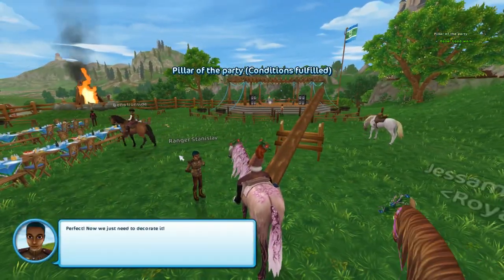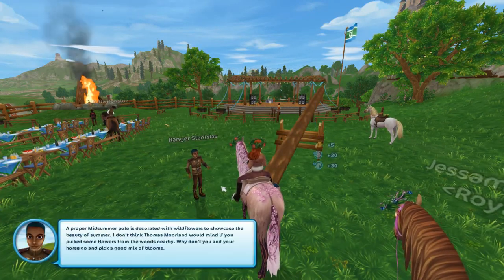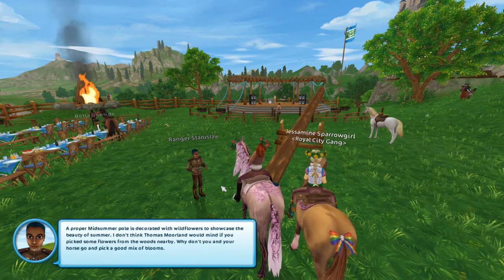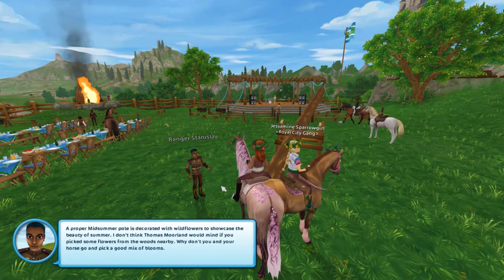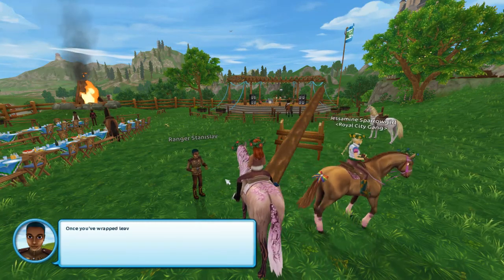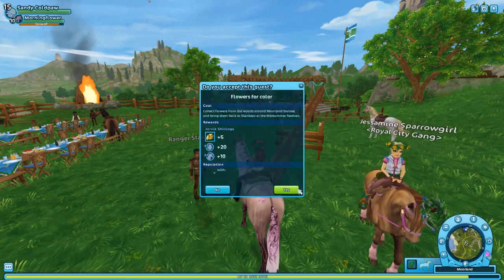Perfect, now we just need to decorate it. Flowers for color. A proper midsummer pole is decorated with wildflowers to showcase the beauty of summer. I don't think Thomas Moreland would mind if you picked some flowers from the woods nearby. Why don't you and your horse go and pick a good mix of blooms? Once you've wrapped the leaves around the pole, you can use those flowers to decorate it.